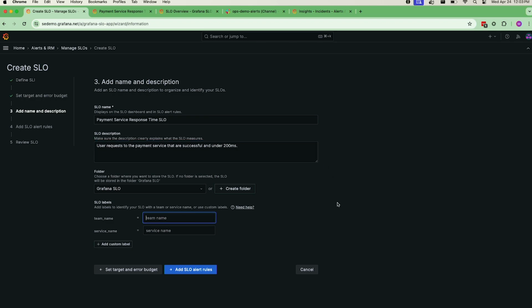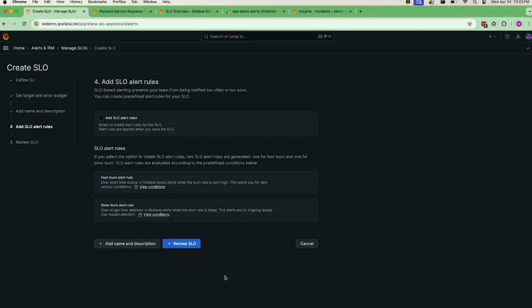Lastly, we suggest attaching 2 labels to your SLOs. You can also customize this and add additional ones, but we recommend team name and service name. So I'm going to go ahead and attach the core banking team to this, and the service is payments. All right, so we're 3 steps in, 2 to go.